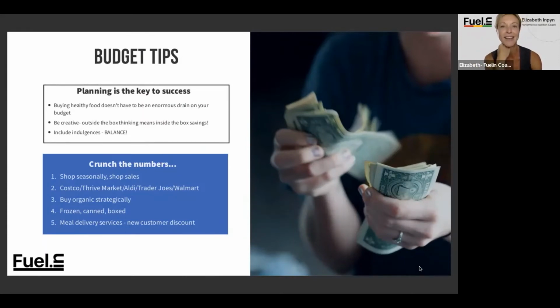On topic for today, some budget tips. I think planning is key. A lot of times I've heard repeatedly that healthy eating is too expensive, or isn't practical: I have a family to feed, it takes too much time and money. It can be very expensive, but it can also be very affordable if done the right way. And I think planning is the key to success there. If you're trying every night to stop on your way home from work at a Whole Foods or some gourmet market, and you're buying things at the last minute, or pre-made salads or whatever, that's when it gets expensive. So it doesn't have to be.